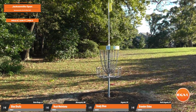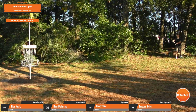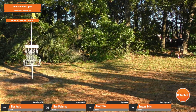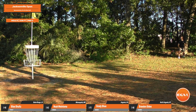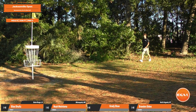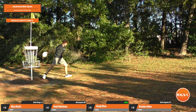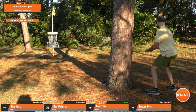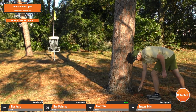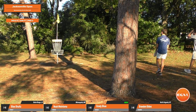There we go. That's how you make it down there. 2 park jobs from Braeden Sides and Silas Shultz. Grady with a long look for birdie here. And gets the birdie. Let's go, Grady. This is definitely a hole you want a birdie on, being one of the shorter ones on this course. Noah wasn't happy with that before it left his hand. Not at all. He had to step out from behind that tree to make that putt.